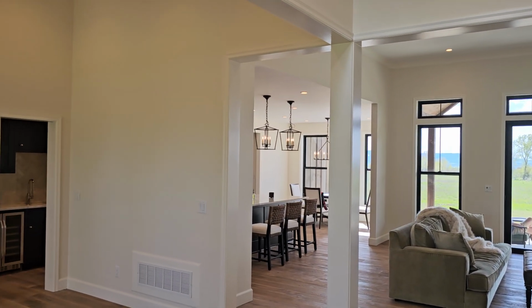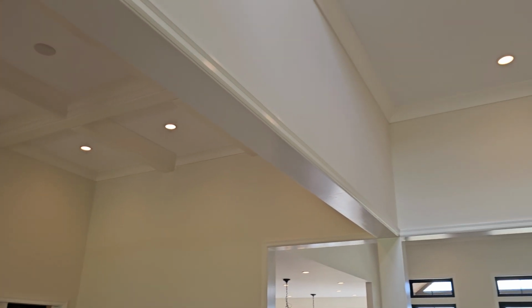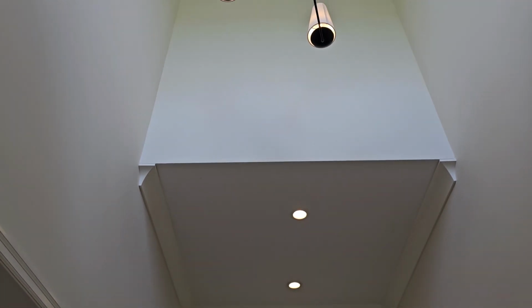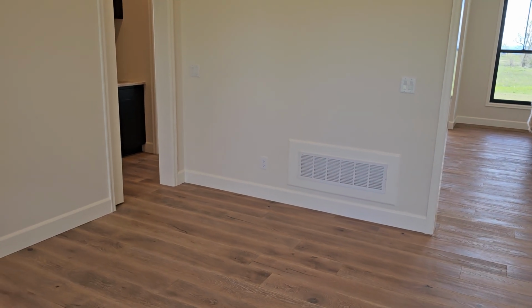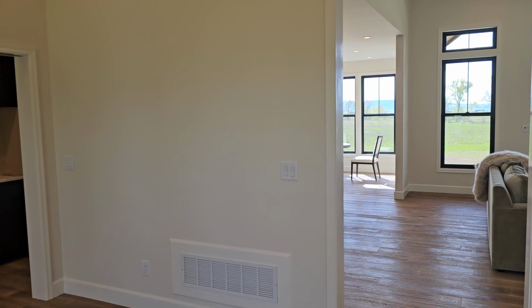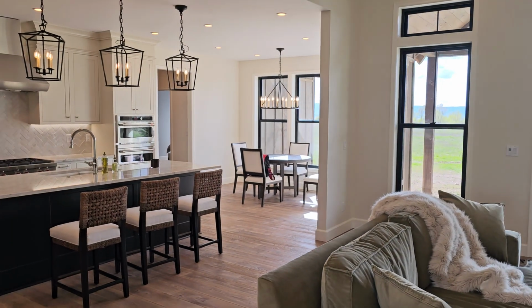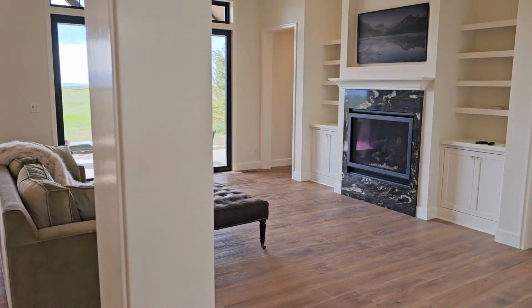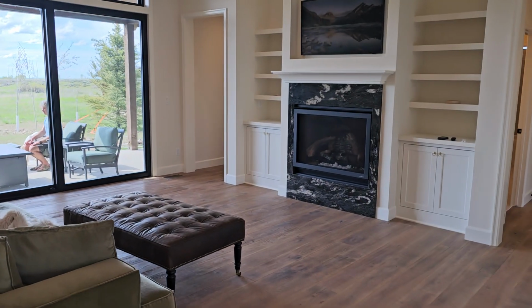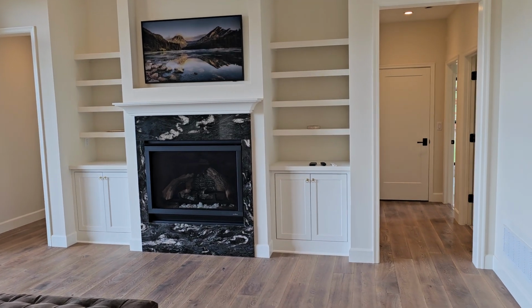We do have a grand entry. The ceiling heights you'll find throughout the home, with the exception of this above us, which is obviously higher, is between 9 and 12 feet. We do have a large second sitting area and/or office nook or flex space, opening up to the kitchen and living area. This is an upgraded Heat & Glo fireplace, and pretty much everything to the level that you see here, unless otherwise noted, can be included.